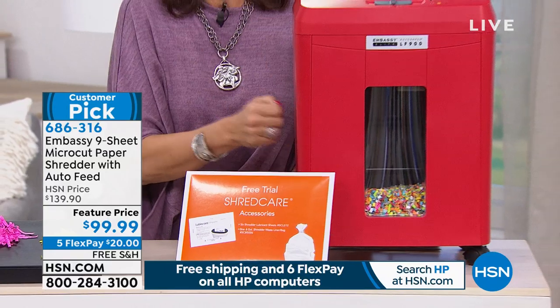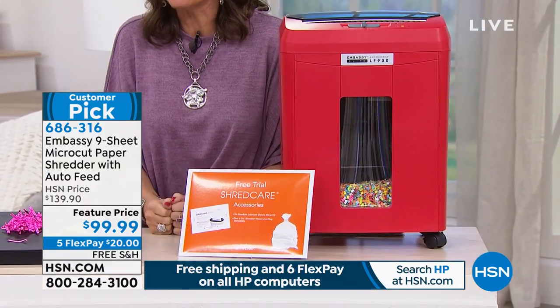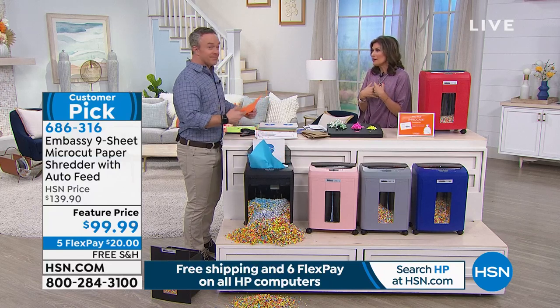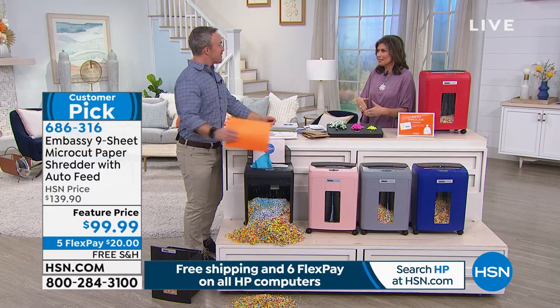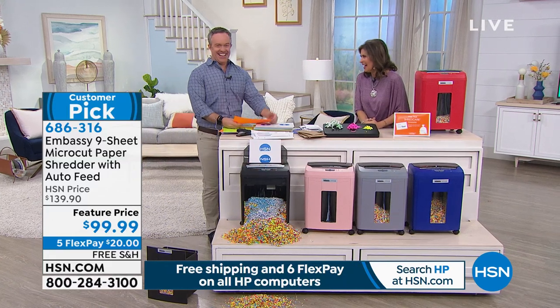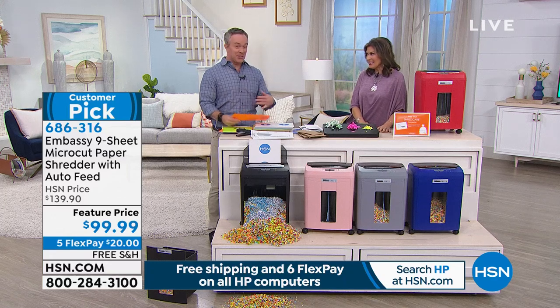What a great day to get the new year started your way with not having to babysit your shredder. Just auto dock. I love it. That's my New Year's resolution. 90. Yay! Not babysit my shredder in 2020. Well, you make it so easy. It's easier than losing weight.